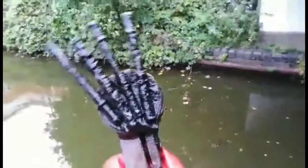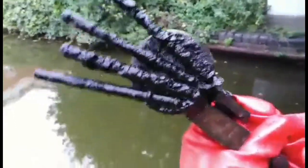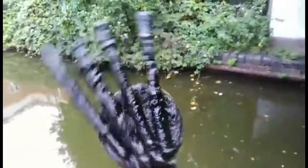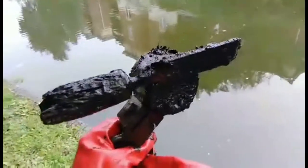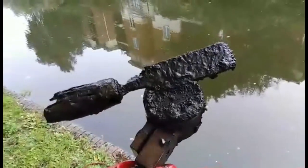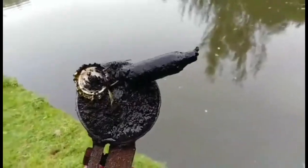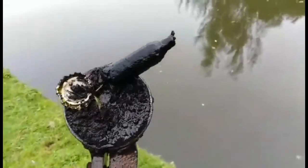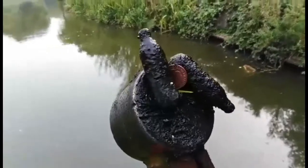Naughty. Next find. Four pins. Don't know what them are for. There you go. Next find. An old chisel. Now that's been down here a long, long time. Look at the state of that. Next find, a chav can and a bottle top. Next find, two chav cans and a brand new penny.